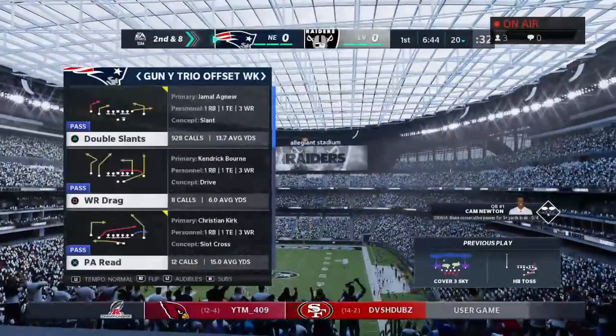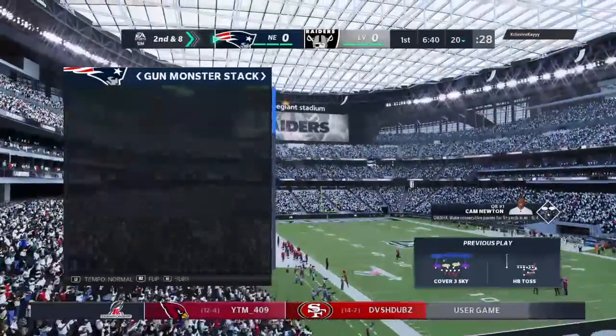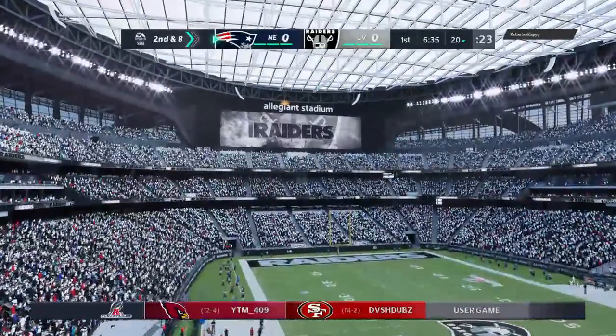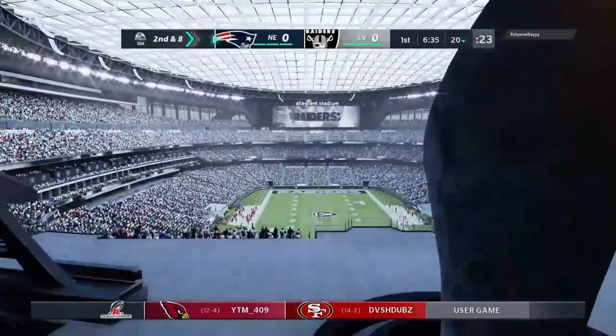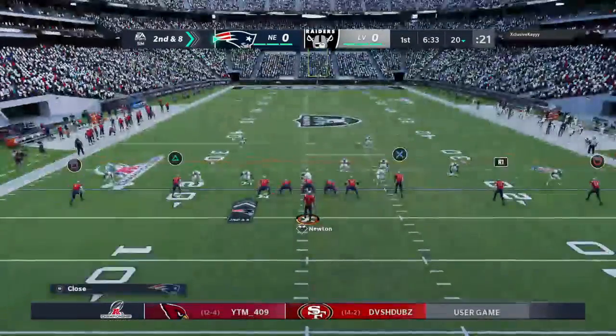He was hoping to get to the edge, but they did a really nice job of forcing him back inside. That's excellent fundamental defensive football. Don't let them outside where they can really shred your defense. The last run got a couple. Here's 2nd and 8.